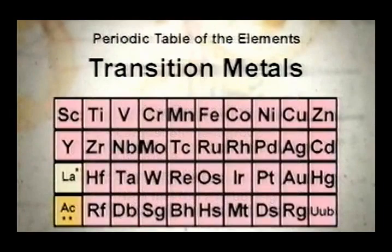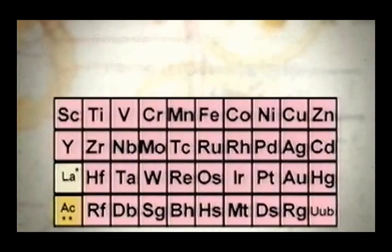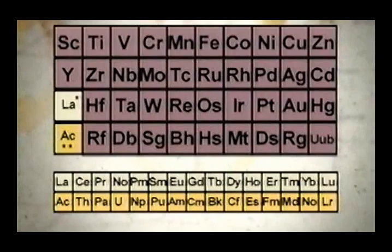The group includes the 38 elements from scandium to zinc, yttrium to cadmium, hafnium to mercury, and rutherfordium to ununbium. The transition metals also include the 30 elements that make up the lanthanide and actinide series. But these elements are traditionally considered as separate subgroups. The most well-known transition metals are copper, silver, and gold.